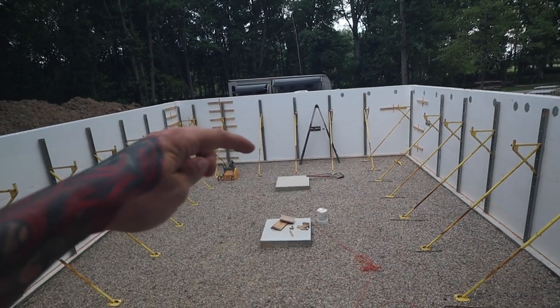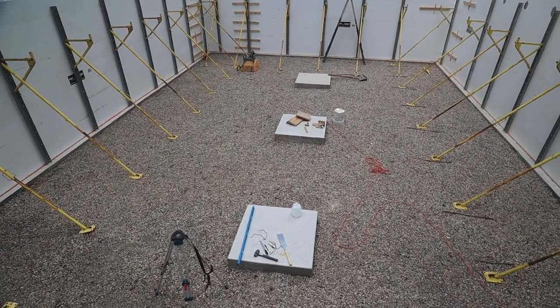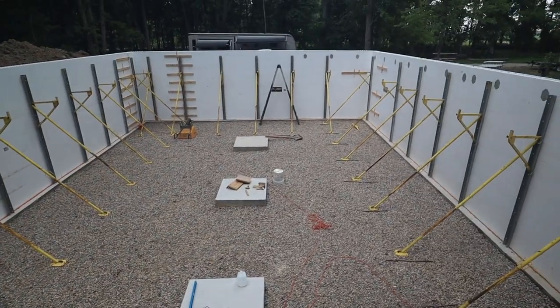over to there. And then of course the main beam will be supported 3 times by heavy 4 inch poles that hold all of this up.